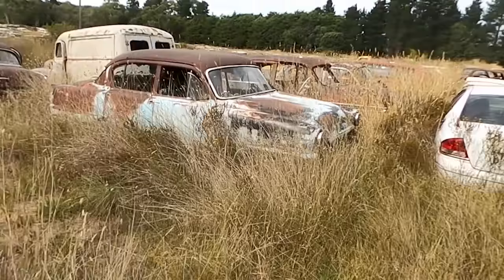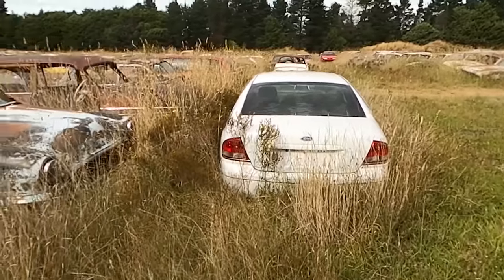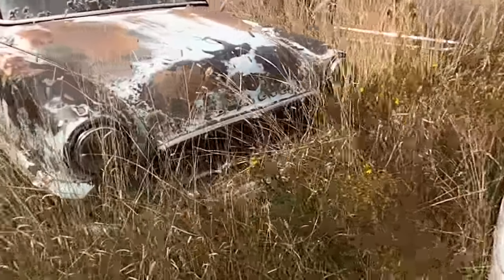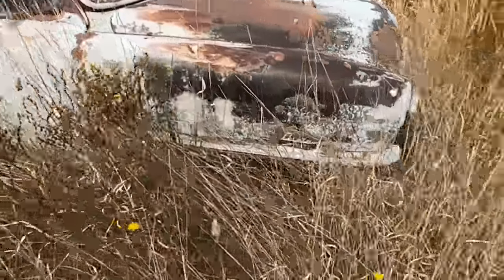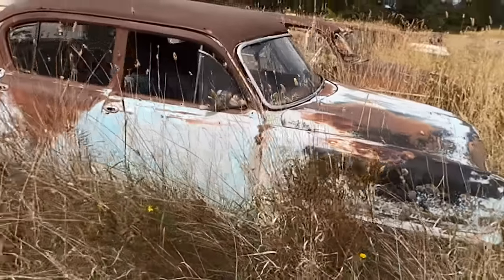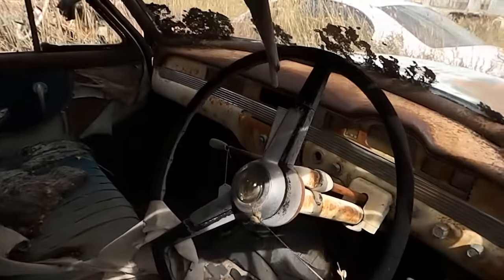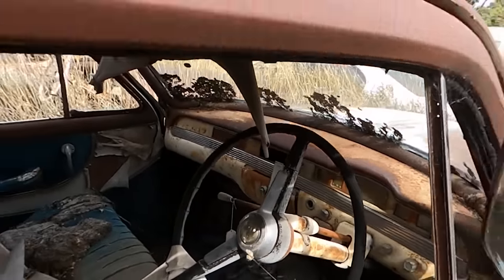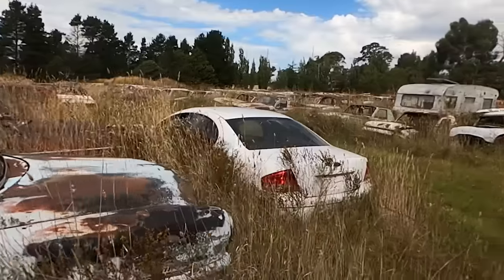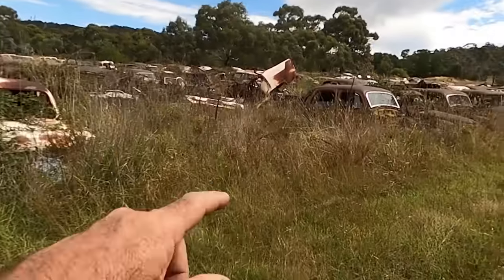Bloody hell. Hang on. Get back over there. The hell's the BA sneaking in? DeSoto? I don't even think I've seen one of these before. Bloody hell. There's my van. We're back to there. Hang on. What have I missed?